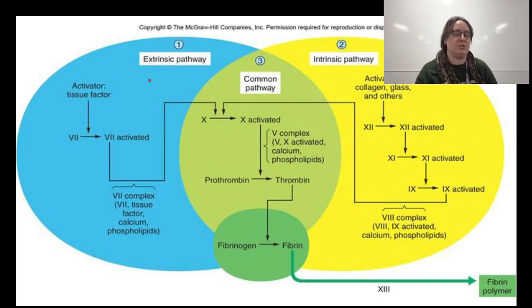So the intrinsic pathway is when the spasm starts, and as you can see, there's a lot of things going on. Then you've got the extrinsic, again, activators, collagen, stuff like that. And then they have an overlap, so a nice Venn diagram, and that's called the common pathway. And that brings us to making prothrombin, thrombin, fibrinogen, fibrin, and fibrin polymer. And this is basically where we get scars.